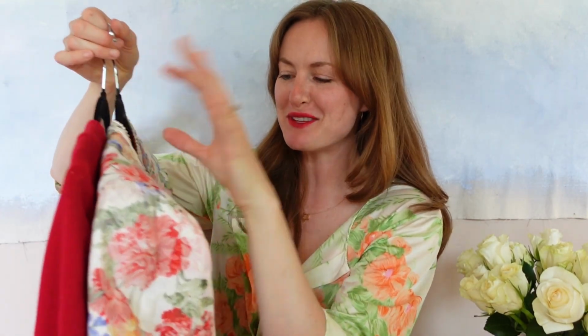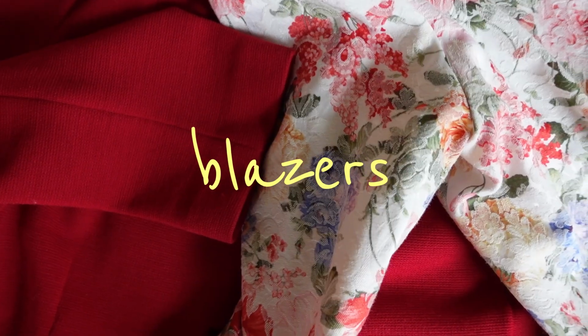So technically I should have included these in the jacket section, but they're kind of their own little thing. It's blazers. Blazers are such a big one at the thrift store in the men's section again. Usually it's black, it's gray, it's navy, but these two are actually women's blazers that I'm gonna share with you today, and these are newer ones. I got these both at a vintage shop, so pre-curated obviously.